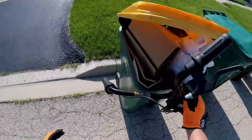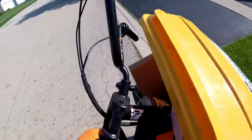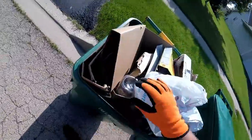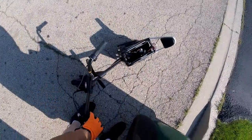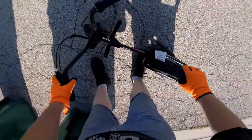Is it plastic? No, it's metal. Oh, looks even electrical. Oh, this thing's heavy. No battery in it. That thing looks cool. And it even has a seat to it. Was it even ever used? It looks never used. Look at that. Wow. This thing looks brand spanking new.